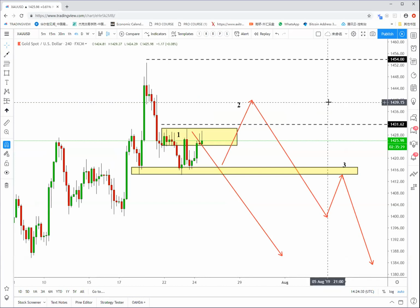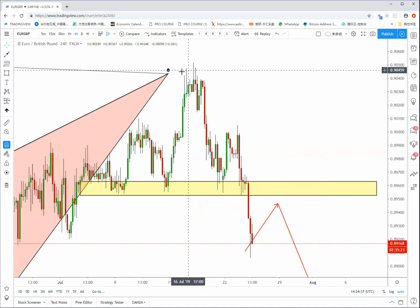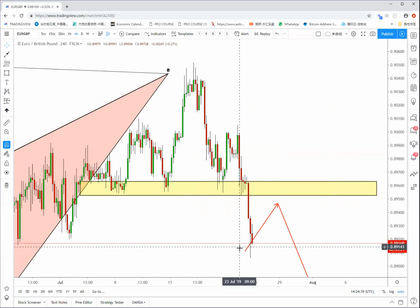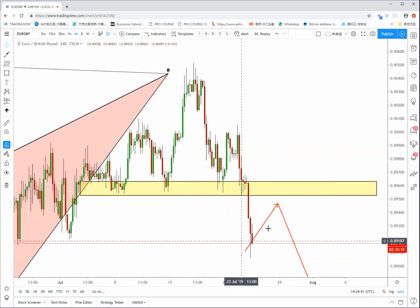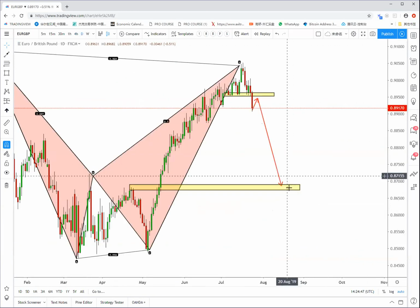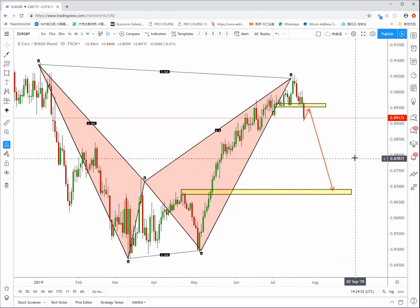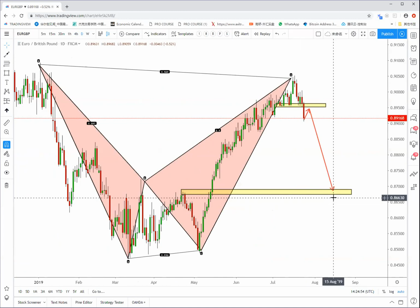Euro sterling covered yet? Yes, covered. Euro sterling, we had a sell last week, and we already earned about 100 pips. So any pullback to 0.8950 will be a good sell, and I'm still looking for a big drop to 0.87. Okay, all right, simple trade and easy trade, right?